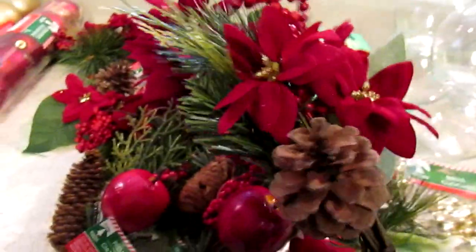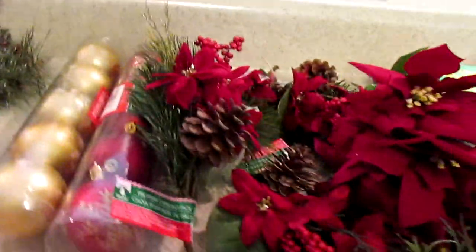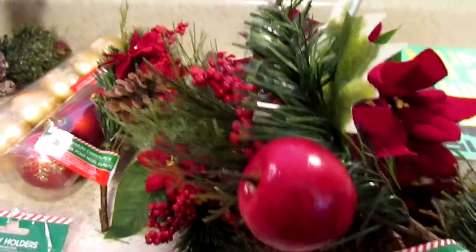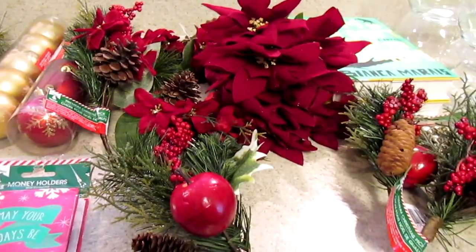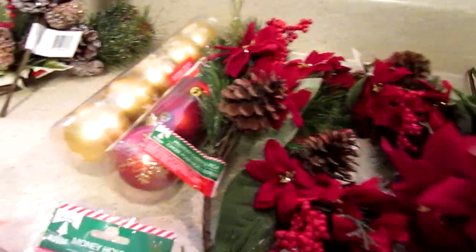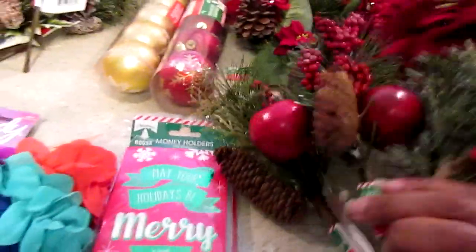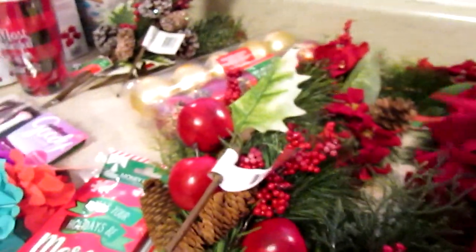So to say all that, y'all, I picked up these picks with a little pine cone, and they have the gold, they have the burgundy. Of course, I'm going to fluff it out. I also picked up these picks with the little apple. I have an idea of these little faux apples that I want to get off of Amazon, but they're like $10, $12, and I'm already close to my limit. So I'm really going to think about if I'm going to do that. I think I have four of these picks, so that's 6, 7, 8, 9, $10 right there, just in picks alone.